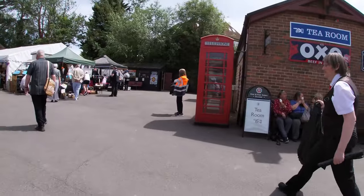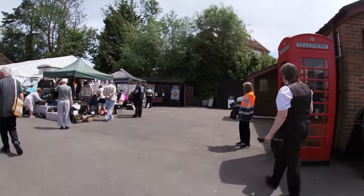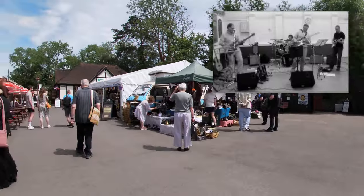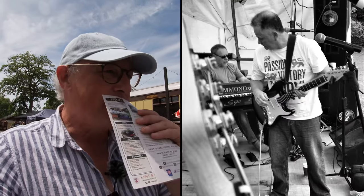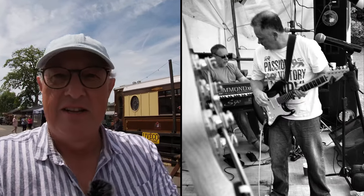I played a gig here with the blues band and we had a marquee just up here. We were playing out. It was the Campaign for Real Ale. And we had kind of the headline spot. And Colin had written a song called Dragon's Breath. Colin was the lead guitarist in the band. I've not been in touch with him since the COVID era.